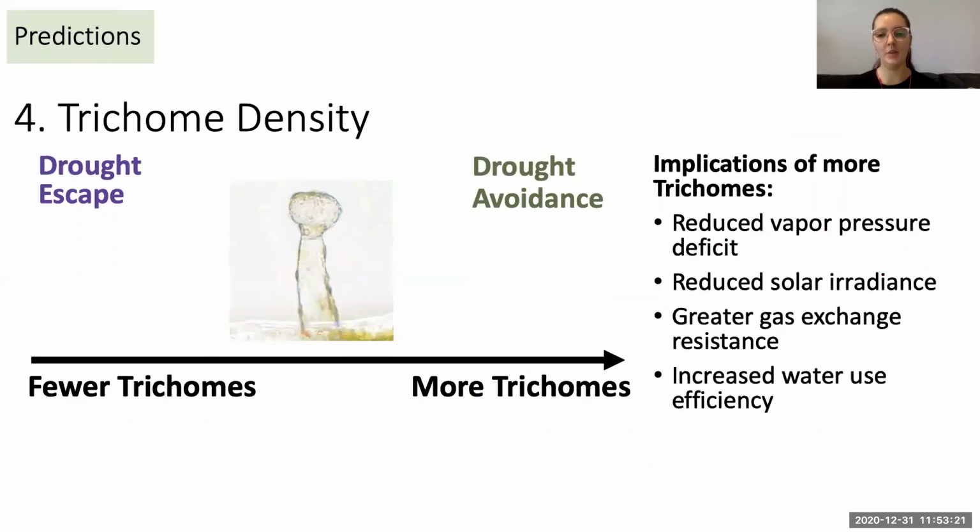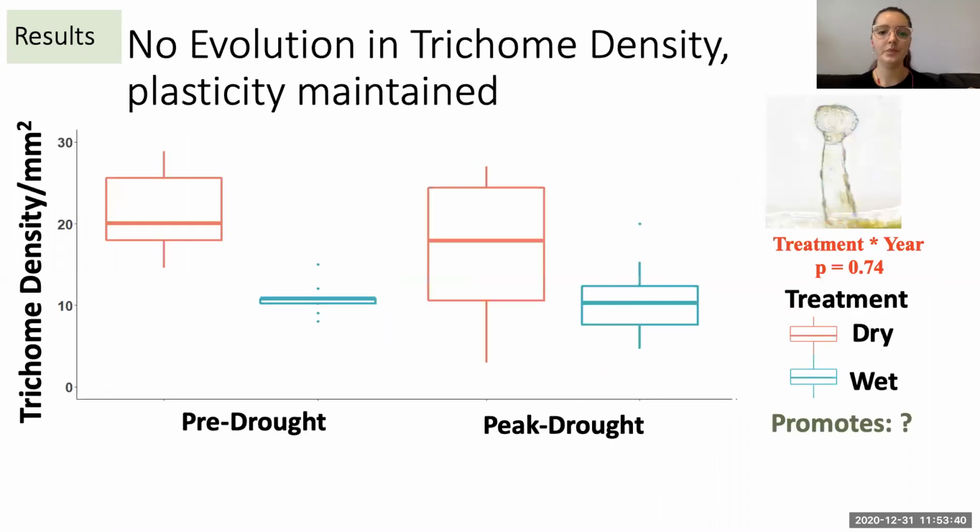The last morphological trait we assessed was trichome density, where escape plants we expect would have fewer trichomes to allow for greater gas exchange, while drought avoidance plants would have more trichomes as they increase the boundary layer resistance, resulting in reduced water loss and increased carbon gain. Contrary to what we expected, we found no evolution in trichome density. There was, however, a plastic response where trichomes increased in the dry treatments compared to the wet treatments, and this was maintained across generations. So this indicates that this trait promotes plastic avoidance.